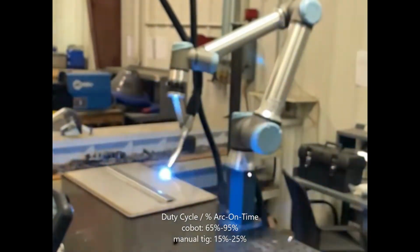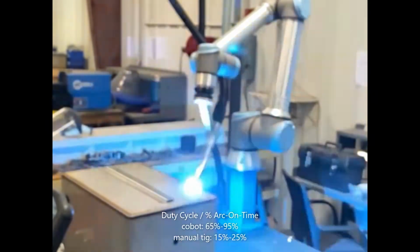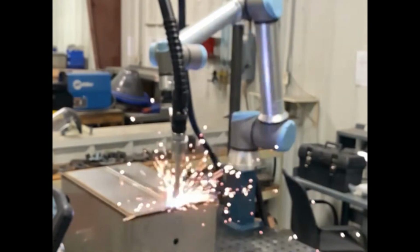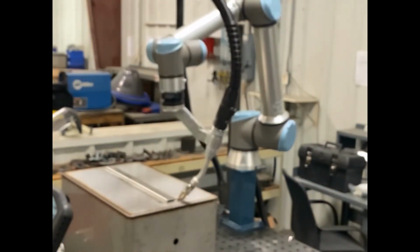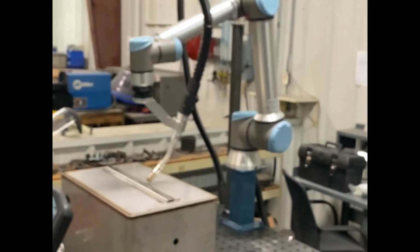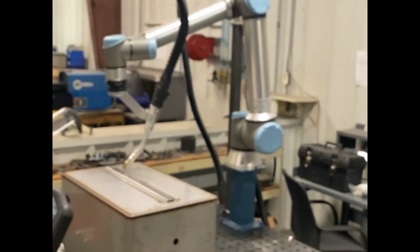That said, the duty cycle of the cobot is in the range of 60% to 90%. That is to say that the cobot will typically keep an arc lit and welding 5 to 7 hours out of an 8-hour day, whereas a human being can typically keep an arc lit 15 to 25% duty cycle, which is about an hour and a half to 2 hours in a day.